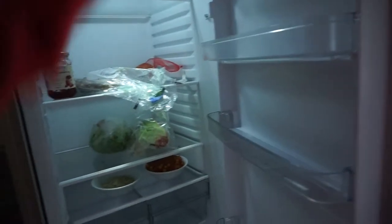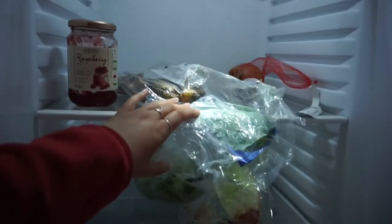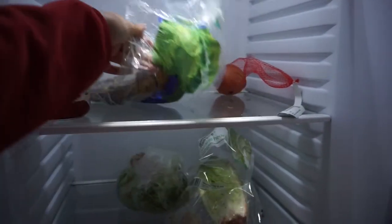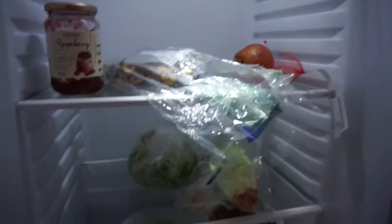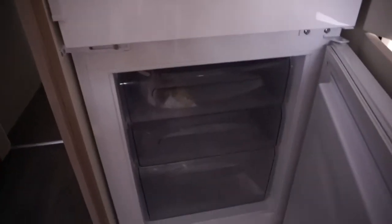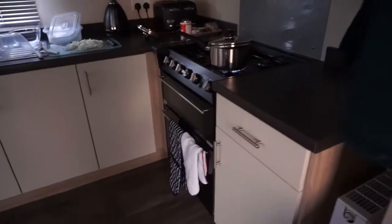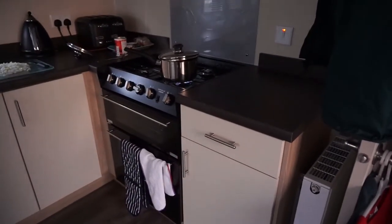And in here is the fridge. We have like the most sad looking fridge ever. We just have some raspberry jam, bananas from back home that we brought with us, an onion, lettuce, and the leftovers from yesterday. And in here we just have some peas. I have to say the little store that I have out here is the worst little store ever. They don't have any fresh fruits or vegetables in there. And the ones that they have have been there for days. They look really old and sad.